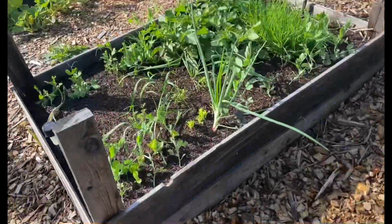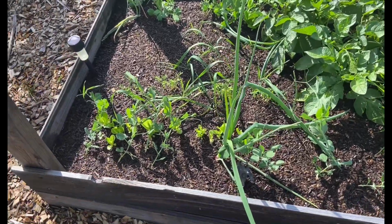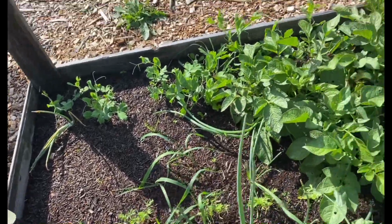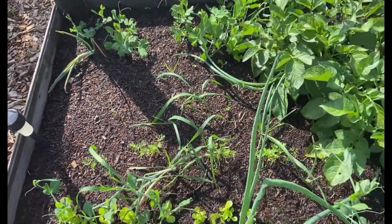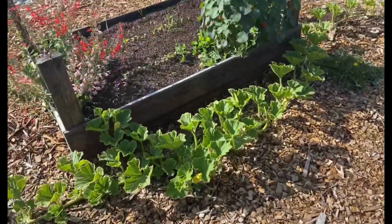But this was my shallot bed. And remember, I left a couple of shallots in there so that they can overwinter and then seed for next year. All of the peas came up. The lettuce is coming up in most of the places. Wheatgrass is doing really well. Dill is coming up, and we've got a couple of carrots that came through. So that germination worked really well. And then there's still a potato in there.